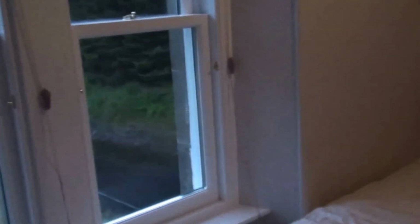Here's another bedroom. This is the second bedroom that no one has used. It's also just kind of cute. And out the window, it looks out to the river. And I think that concludes our tour of the house. That's our house in the Scottish Highlands.